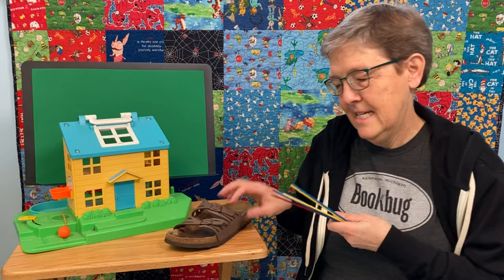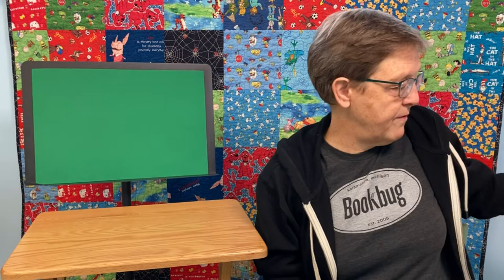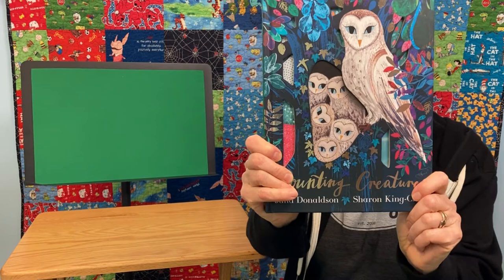All right, thanks for putting up with that. My shoe is now all buckled. I'll move this little house out of the way. I'm gonna use that in a little while, but first I wanted to show you this really beautiful book. It's called Counting Creatures by Julia Donaldson and Sharon King Chai. And you can hopefully see just how gorgeous this book is.